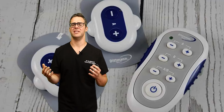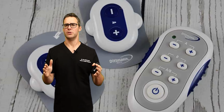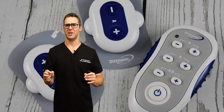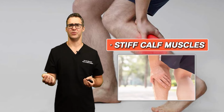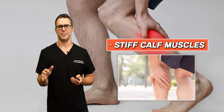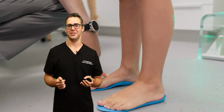So I had a patient, for example, who crushed his leg and the nerve function does not work at all. This works perfect for him. I have another patient who had a stroke. This works perfect for him. If you're someone with back pain, stiff hamstrings and calf muscles, this is not the answer for you. It's not gonna work well for you. You wanna get just a regular lace-up ankle brace, good orthotics and good shoes in this case.